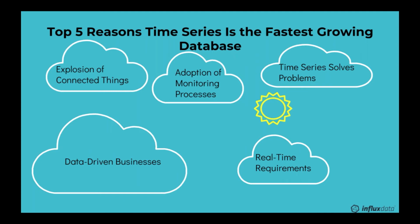We're also right on the edge of this adoption of monitoring processes. This is the whole DevOps industry. We want to know what's happening in our systems, not just right now, but historically. We want to be able to make predictions. We want to be able to have that observability into systems health and analyze our systems, right?